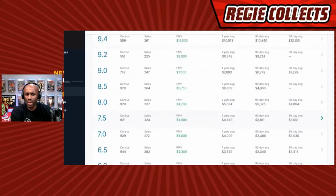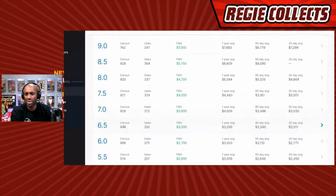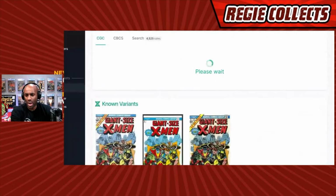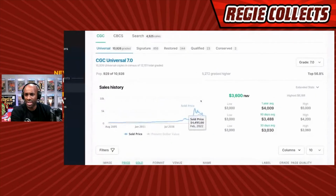The second grade that I want to look at here is the 7.0. There are 929 copies of this book on the census as well. And you can see the FMV here for it, and again the 1 year, 90-day, and 30-day data. But let's go ahead and drill in and see how the book is performing in the near term.